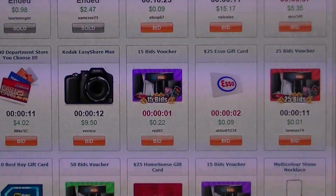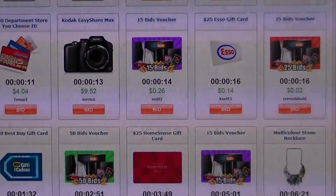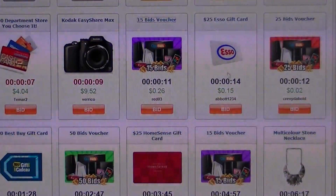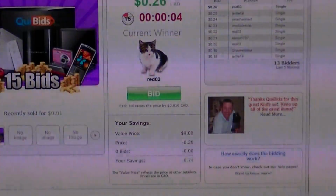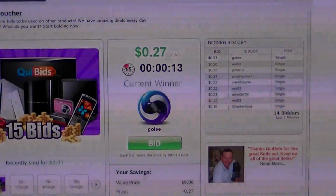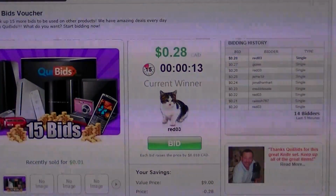And let's take a look at one of these smaller ticket items. So let's talk about, say, a 15 bids voucher, which is relatively small. If we go into this particular auction and take a look at it right now, it's running at about 26 cents, which is still fairly high for a 15 bid voucher. But typically what a lot of the better bidders will do is wait for a short amount of time.